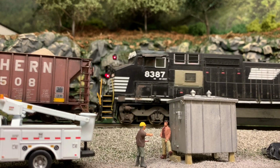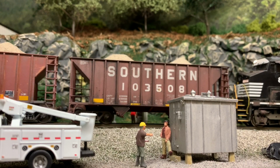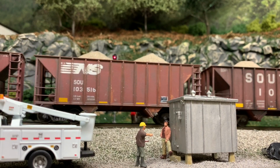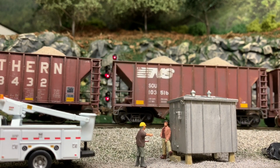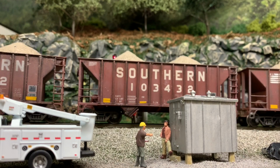Even with permission from both the dispatcher and the road foreman through the control point and through the work zone, the engineer still has to proceed at a restricted or slow speed to ensure safety. In real life, they would sound the bell and sound two short blasts every few seconds just to make everybody aware of the passing train.